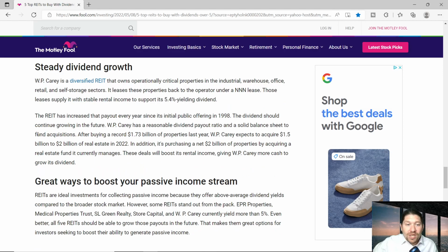Now, why do I like this one so much? Because it actually has increased its payout since 1998. 1998, guys, it has been increasing its dividend payout. So who knows how much longer and farther this can go in the future. Many years, I believe, in the future, this will stay paying dividends. So the dividend continues to grow in the future.